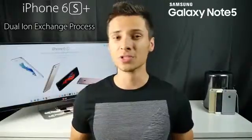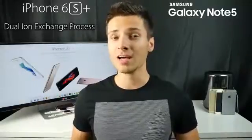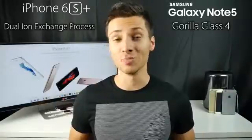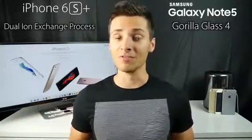Now, as for materials, the iPhone 6s Plus uses a new dual ion exchange process for the display, making it twice as durable as the iPhone 6 Plus display. The Galaxy Note 5 uses Gorilla Glass 4, which in my tests has proven to be extremely durable. I mean, this is the material I would want on my device, and I'll be putting that to the test in my future drop test.